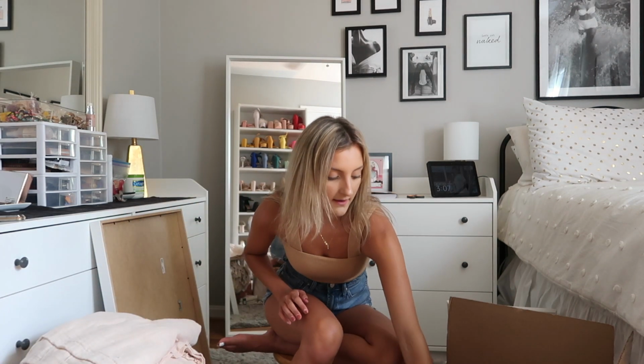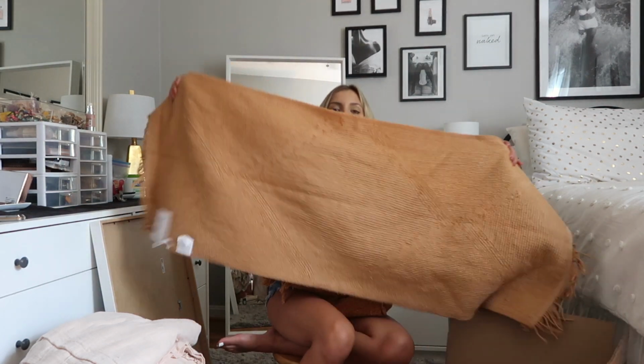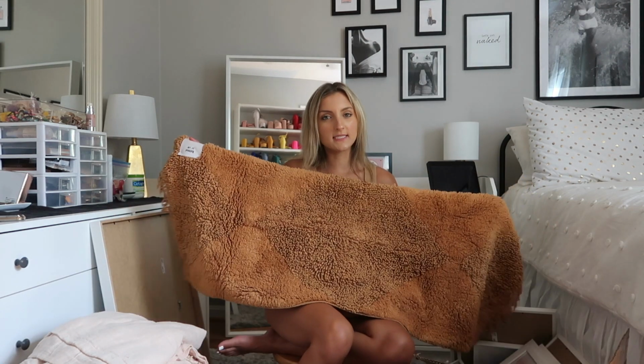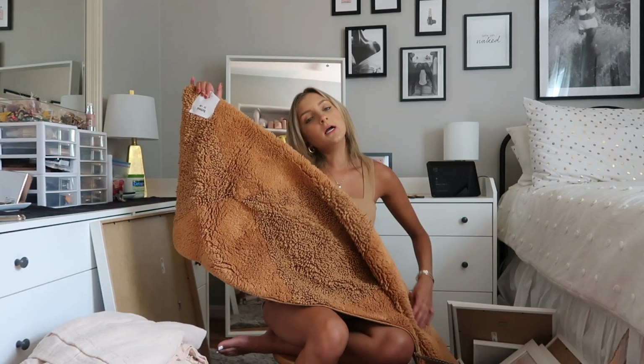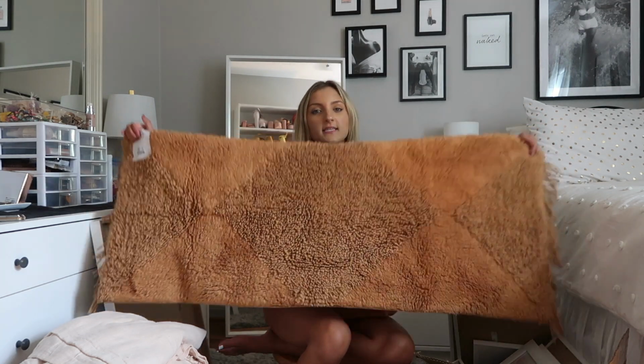And then I did go ahead and pick up 2 rugs as well, like bath mats. So my bathroom is actually pretty big at school. All of the bedrooms and bathrooms are different sizes and shapes. That way it's not unfair for someone getting the larger room, you know what I mean? Everyone's different.